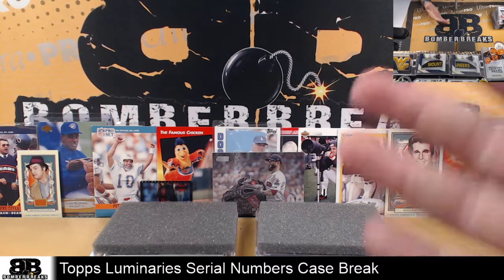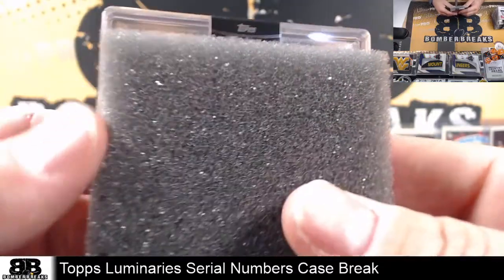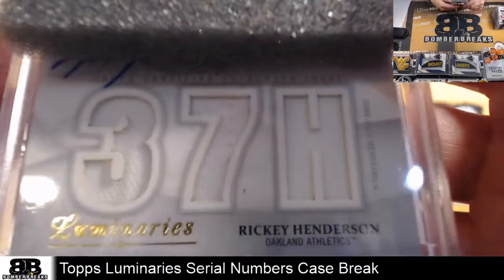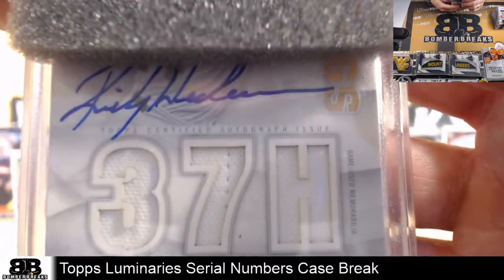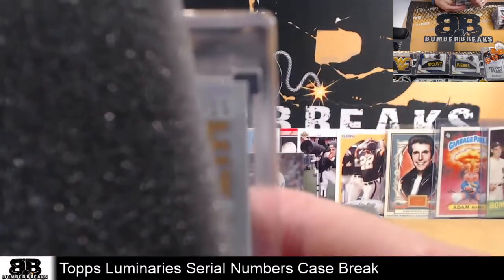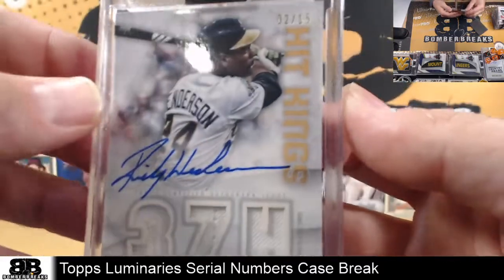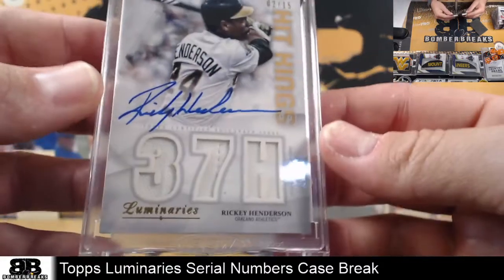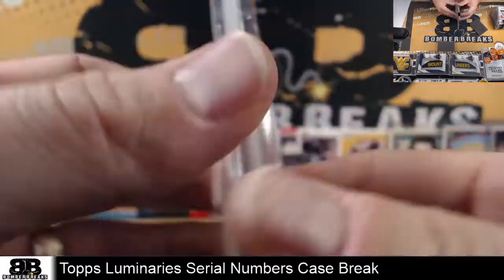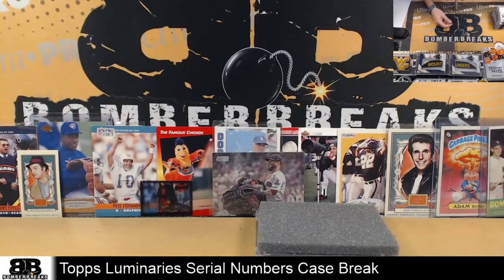So this is cool. Everybody, at least everybody that joined the break, has a hit, and we got two left. All right, here we go. 37 hits. Ricky. Memorabilia auto. There he is. Hit Kings, Rickey Henderson. Serial number 2. Joe lands another 2. Number 2, Ricky. Boom. Athletics postseason hits total. All right. And I got one left.